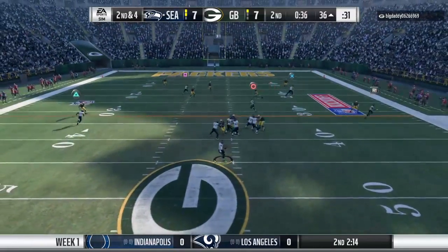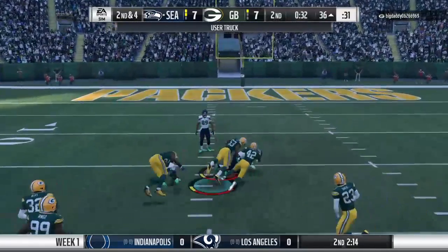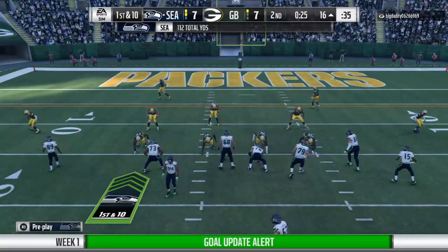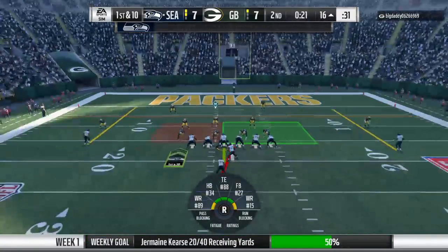From the gun, it's Wilson. The grab made by Kearse over the middle. And he gets this one all the way down inside the 20-yard line. A good pickup there of 20 yards. In position for the possible game winner, but they need to get up and spike it.